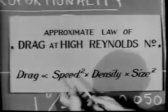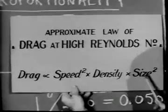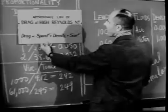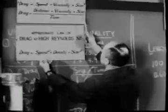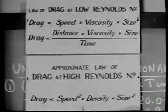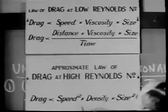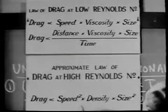Let's compare this approximate law for high Reynolds number with Stokes's law of drag for a very low Reynolds number. At low Reynolds number, doubling the speed doubles the drag. At high Reynolds number, doubling the speed quadruples the drag. At low Reynolds number, doubling the size doubles the drag. At high Reynolds number, doubling the size quadruples the drag.